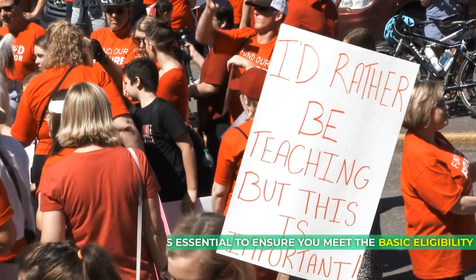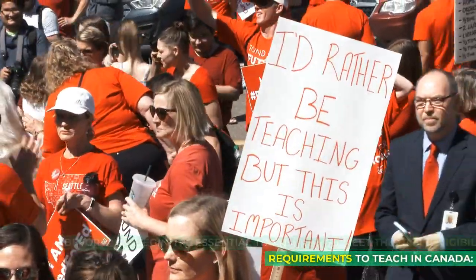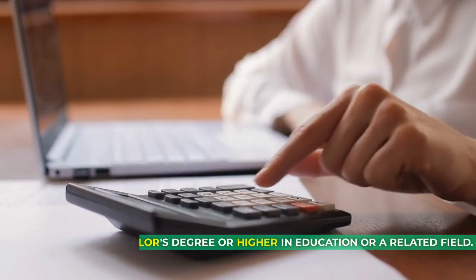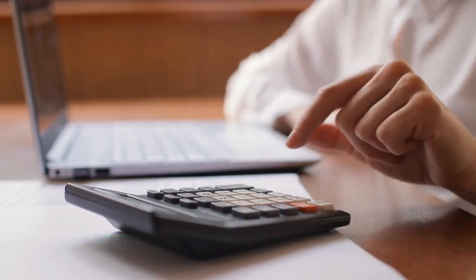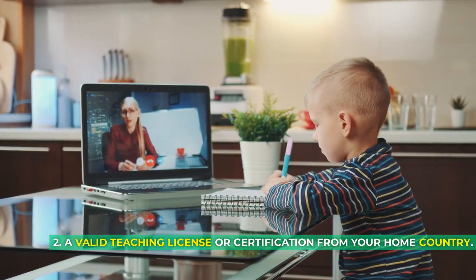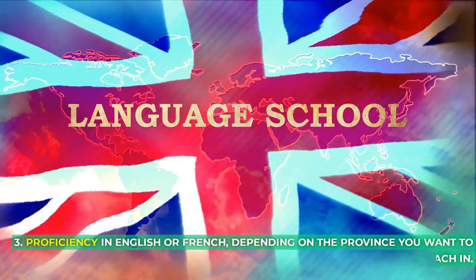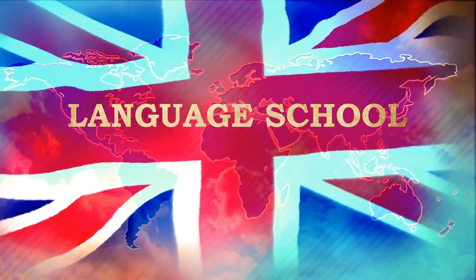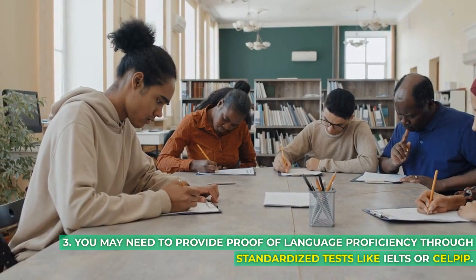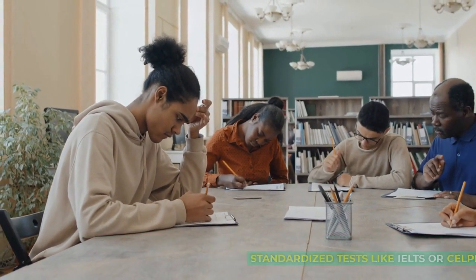Step 1. Determine eligibility. Before you begin, it's essential to ensure you meet the basic eligibility requirements to teach in Canada. 1. A bachelor's degree or higher in education or a related field. 2. A valid teaching license or certification from your home country. 3. Proficiency in English or French, depending on the province you want to teach in. You may need to provide proof of language proficiency through standardized tests like IELTS or CELPIP.